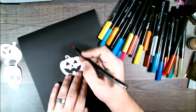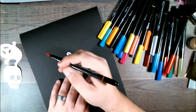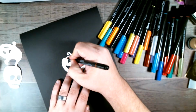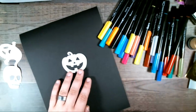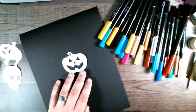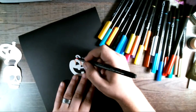Okay, so I'm going to show you how we can bring die cuts to life. So basically what I'm going to start with is the darkest color, and I'm just going to follow what I think the natural line of this pumpkin would be. Okay, and it's probably going to be kind of hard to see because it's very bright. So let me see if I can move the lighting down a little bit. I don't know that that's going to help. But what you can see is, oh, there you go.